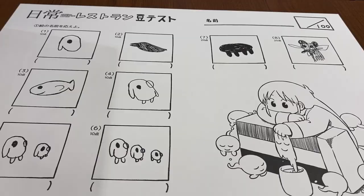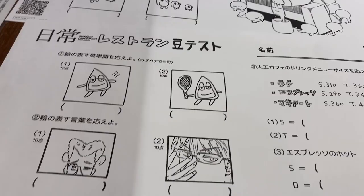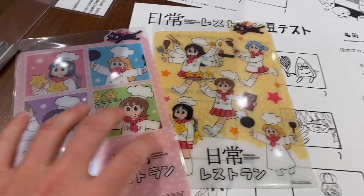You got given a placemat and a clear card for entering the cafe. I said I was coming with two people, but actually it's just me on my own. So I get both of them and I get these two designs. Very funny.